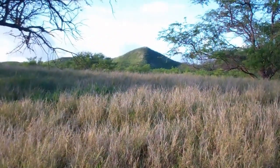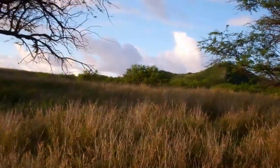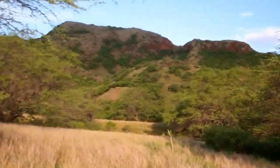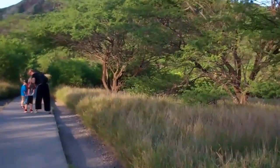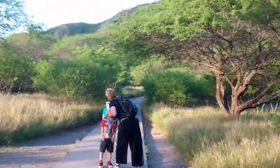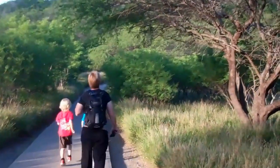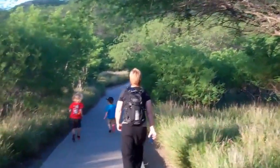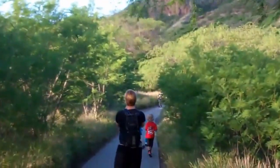In the distance there on that one hill, you can see a pillbox. There's a couple pillboxes all over the ridge of Diamond Head itself. And again, we're right in the crater. And then behind us is the sun coming up, and quite beautiful. This is a switchback trail, and this was a trail that they used donkeys to carry up all the supplies they needed to build the fortifications up here. A lot of movies have shot scenes in this crater as well.